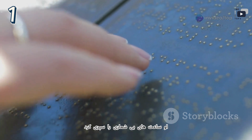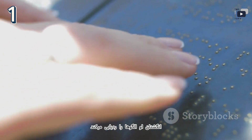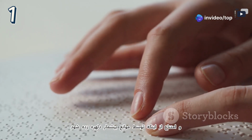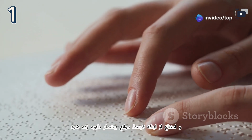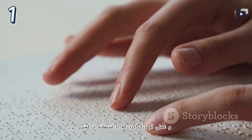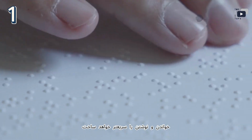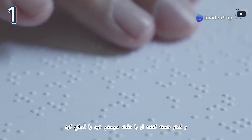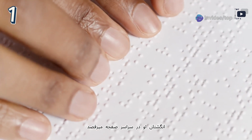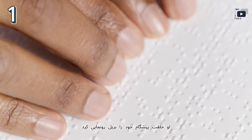He spent countless hours experimenting with different dot configurations, his fingers tracing patterns, his mind ablaze with possibilities. Through tireless dedication and a refusal to be daunted by countless setbacks, Louis painstakingly crafted a system that was both intuitive and practical. He realized that using fewer, strategically placed dots would make reading and writing faster and less tiring. He diligently refined his system, his fingers dancing across the page, until finally, at the age of 15, he unveiled his groundbreaking creation, Braille.